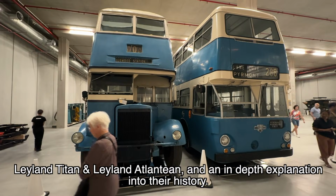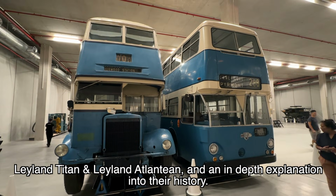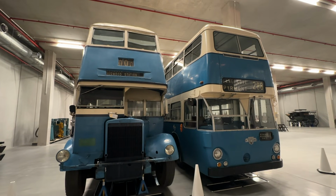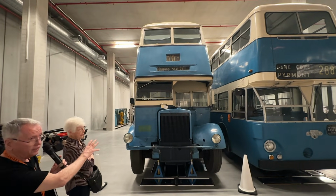So the bus on the right is called Atlantean, and that replaced the bus on the left, which is called a Leyland Titan. They're both Leyland manufacture. Leyland was a company that was established in the United Kingdom, and I'm going to talk about this one, the Titan, here on the left.